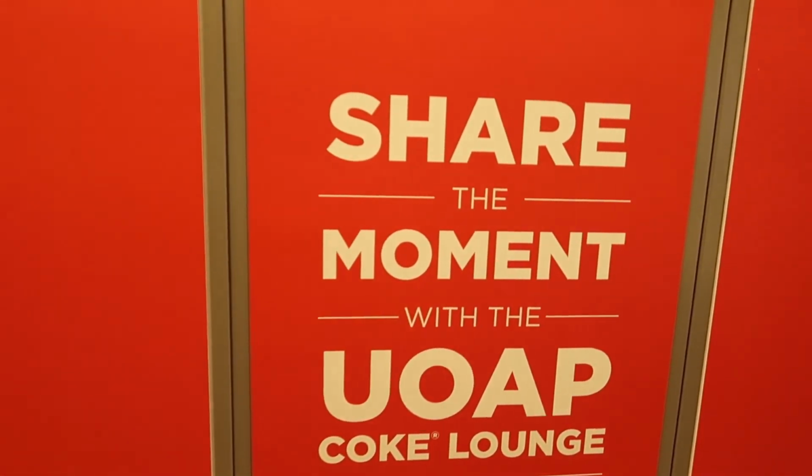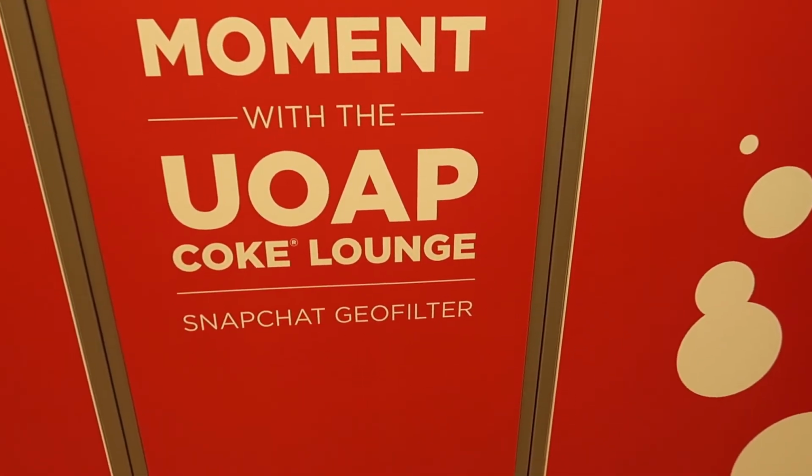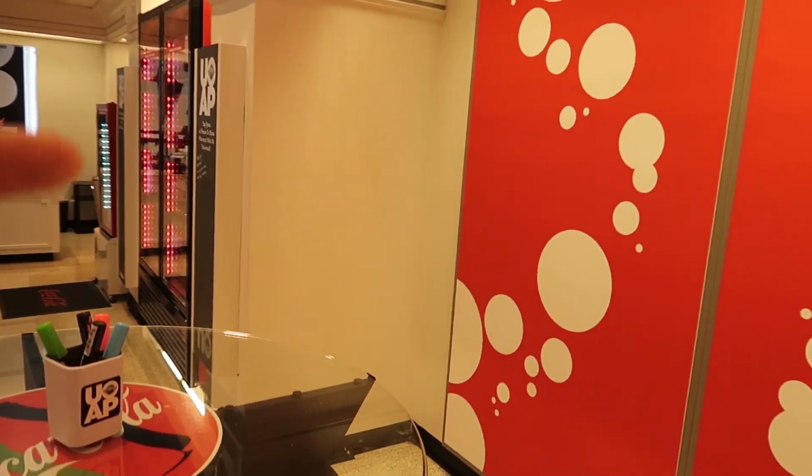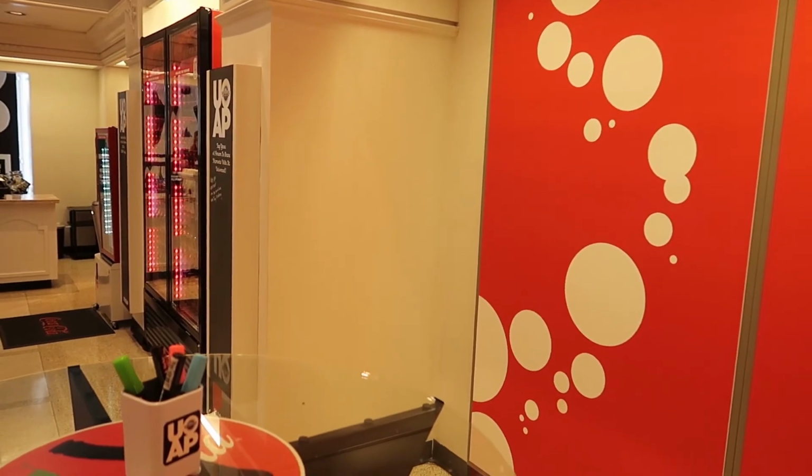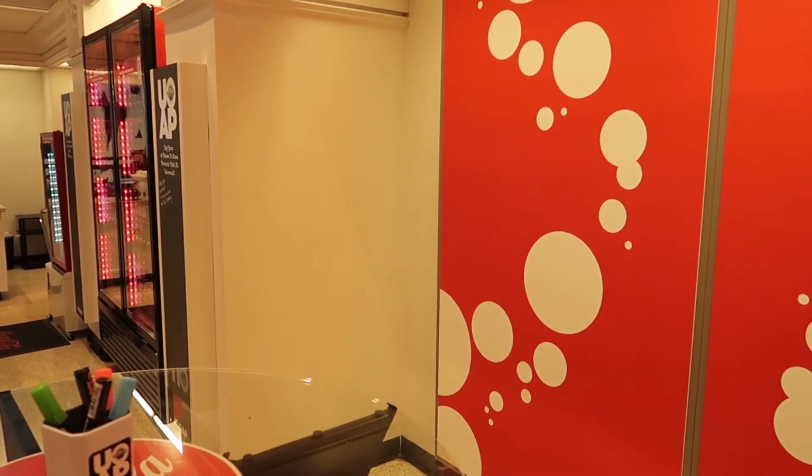So this lounge is presented by Coke. I love that it says share the moment with UAP Coke Lounge, Snapchat Geo Filter. And then they do a special thing where right here is the Arctic freeze, where essentially you take a drink, you tilt it, and then it'll freeze it in 30 seconds and make it like a slushie. Definitely really cool. That is actually probably one of the coolest things that they've ever done for the annual pass holders, outside of the special viewing area for the parade.